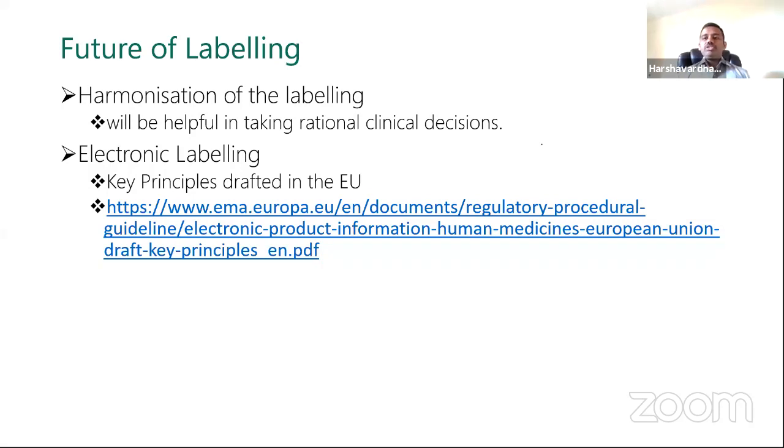And even the European Union is trying to follow a similar format. And even I have seen in recent days that Canada is trying to establish something similar to the US FDA. Eventually, I think electronic labeling will be available at a certain time point, maybe in a couple of years' time, and then we will see electronic labeling shortly. That is what the future is.